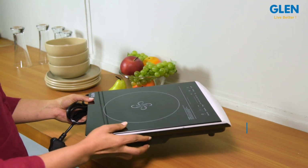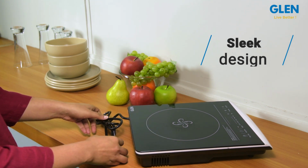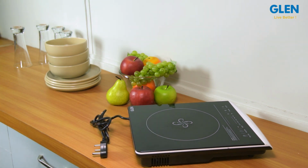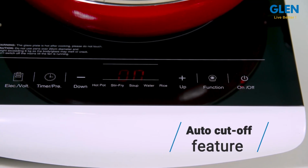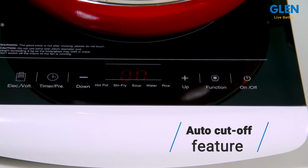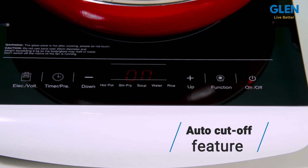This sleek-looking induction cooker can be kept anywhere on your kitchen shelf. When not in use, it can be kept in a drawer. The auto cutoff feature of this induction cooker is an added advantage, as this feature automatically cuts off the power supply after 60 idle seconds.